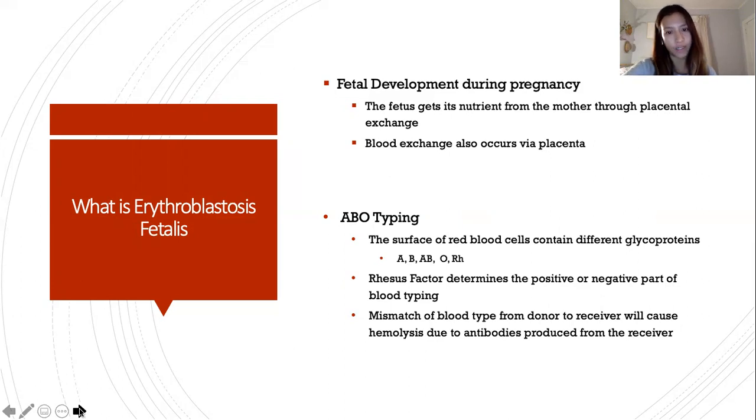Before we get more into the passage of blood between mother and fetus, we'll talk about blood typing. On the surface of red blood cells are different glycoproteins, antigens such as A, B, AB, which means you have both A and B on the red blood cell, or O, and Rh. Rh is the rhesus factor that determines if your blood type is either A positive, which means you have the Rh factor on your red blood cell, or A negative, which means you don't.